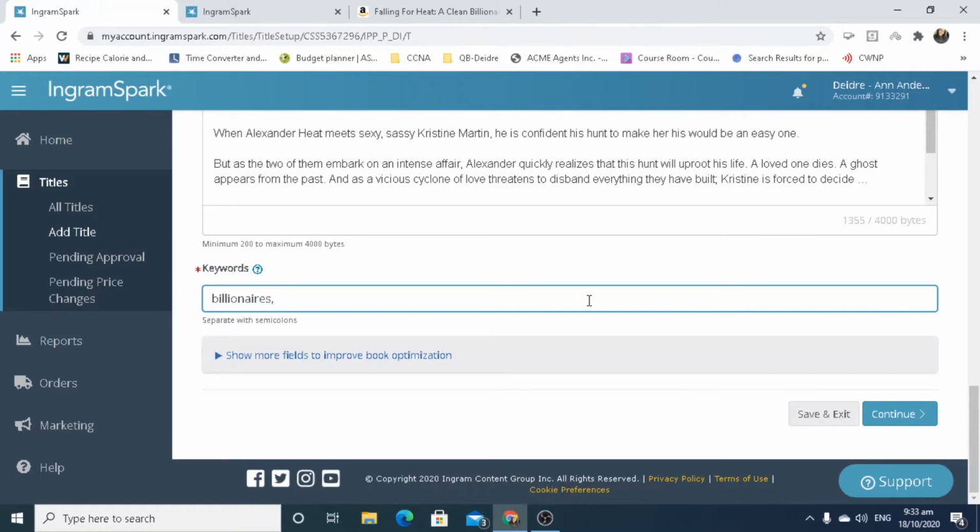So we'll do billionaires, we'll do clean romance, we'll do billionaire romance, we'll do drug dealers, secret identities. Okay, so we'll stop there. Remember, you want to separate them with semicolons.